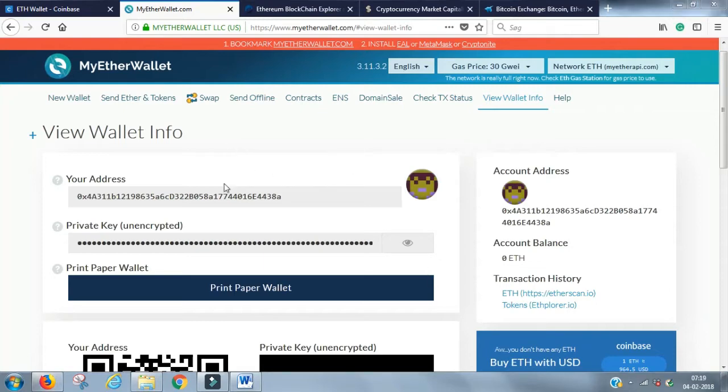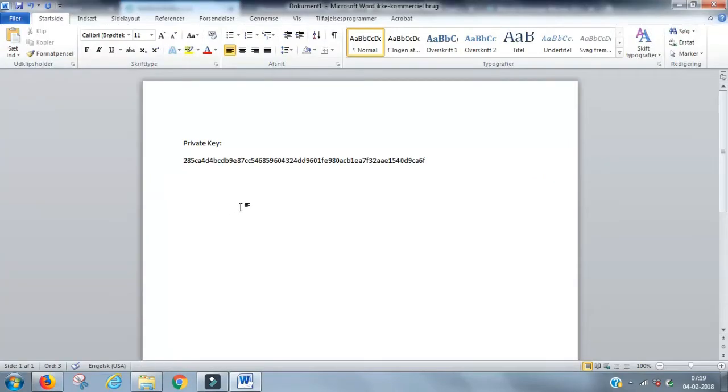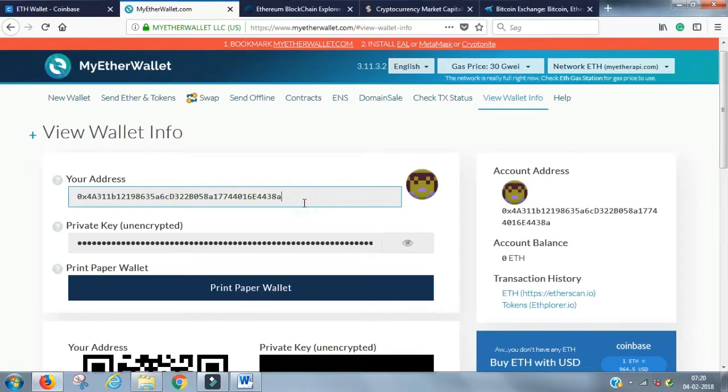So what you want to do is that you definitely want to copy your address here. So copy that, put it in here. Your address for your Ether wallet, that's right here, and your private key is up there. So make sure you don't mix them up, because if you send cryptocurrencies to the wrong address, they may just be lost. Very well, they're just going to be lost, and you cannot restore them.